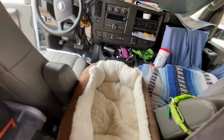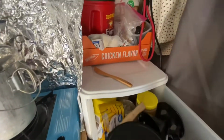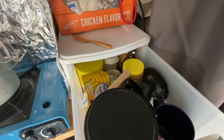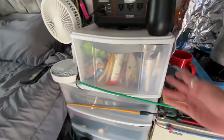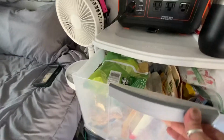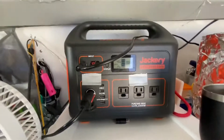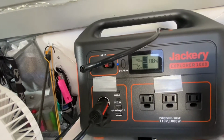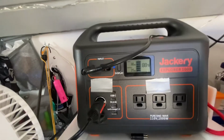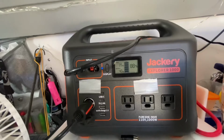My messy front, sorry, it is what it is. I have my coffee and tea section here. Everything I need for my morning glory. My stove, this is all food and cookware. I have more dry food and whatnot in here. My power station, which is struggling right now to keep up with the refrigerator, but the solar panels are doing okay. Due to the smoky haze, I'm getting about half of what I should as far as input.